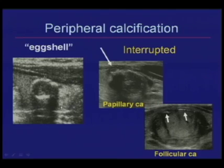Now, peripheral calcifications may be multiple types. The thin and regular calcification, or so-called eggshell calcification, is more commonly seen in benign nodules. Often these are old hyperplastic nodules that develop dystrophic calcification in the periphery. However, if we see interrupted peripheral calcification, we want to assess this nodule for other features, as this particular feature, in fact, may be seen in malignancies.